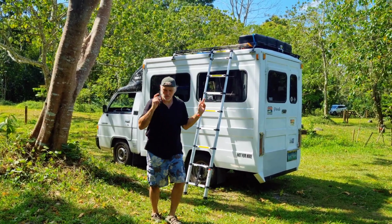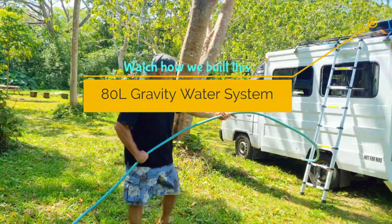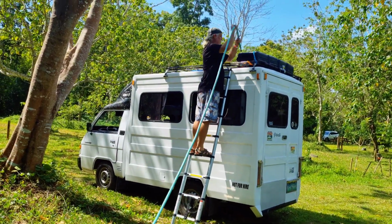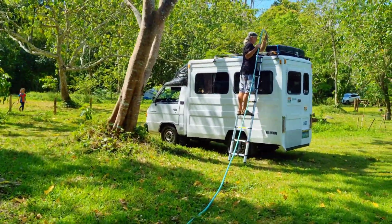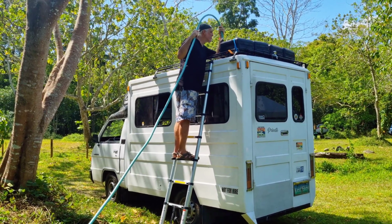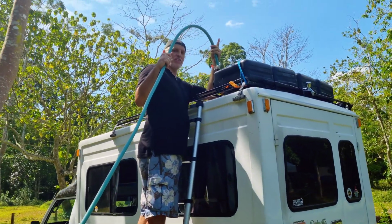All right, so this is it. We pulled up. We're getting the water over here, the hose. Here we are. We're just gonna fill these up. Probably just the first 2 tanks, about halfway each. So we'll have a full container full.